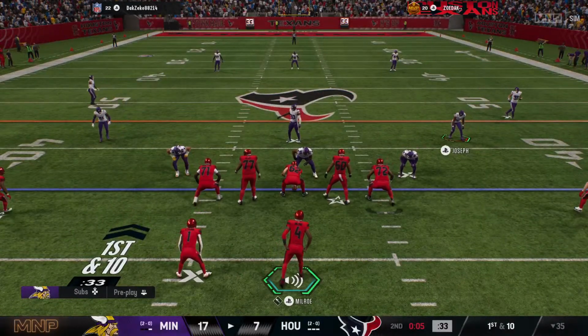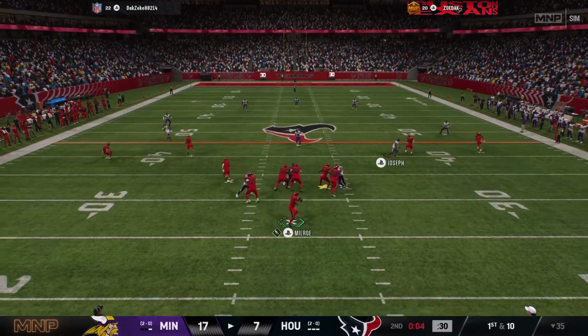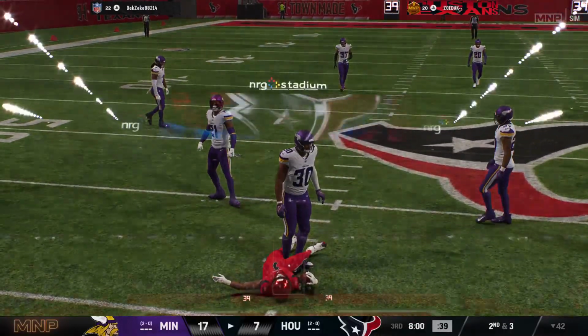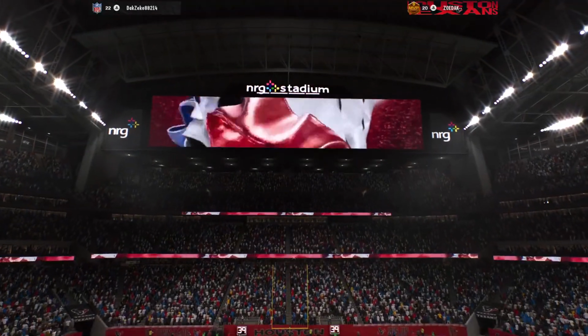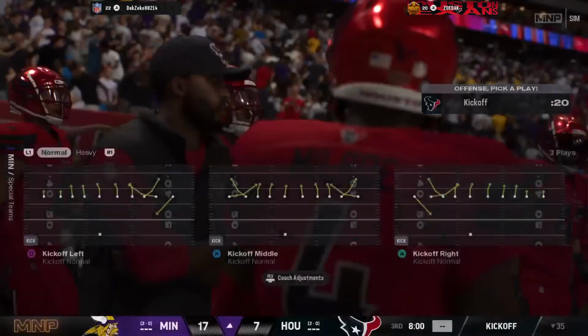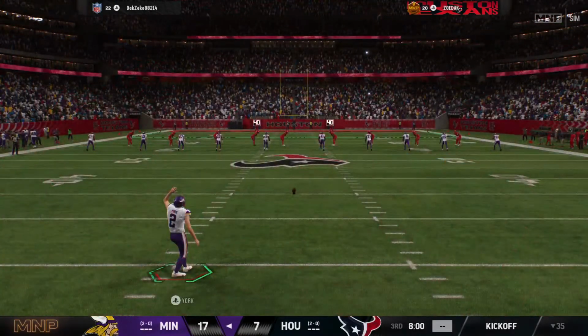Probably looking at our final snap of the half here on first down. Here we go. Ready. Back to throw it. Now look underneath here for ETN. And he's going to be brought down at the 42. That's halftime of this contest. We'll join both teams in taking a short break. More of the NFL on EA Sports in just a moment.